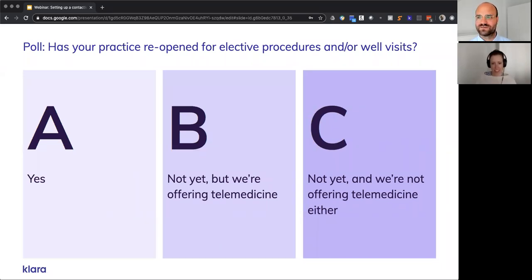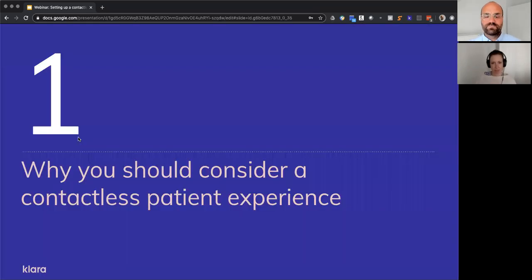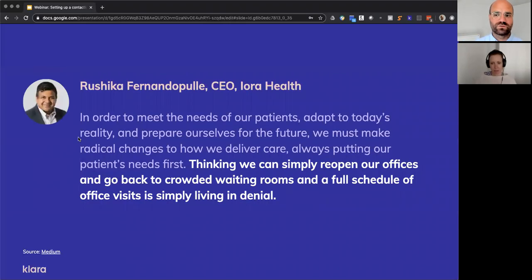Okay, great. Okay, let's get started. So I'm going to be your speaker, and let's start with the first agenda item, which is basically why you should consider a contactless patient experience. So why is contactless patient experience important as a topic at all? And I want to lead you through this.